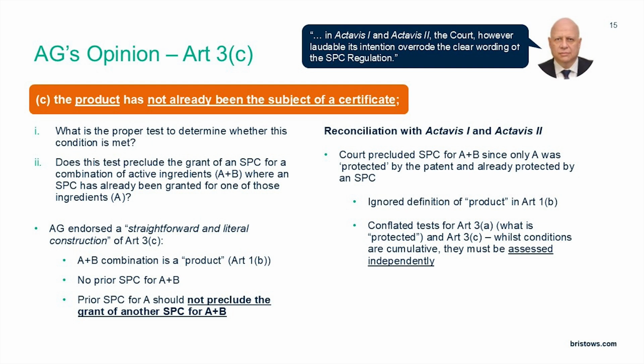In the Advocate General's opinion, those Actavis cases ignored the definition of product in Article 1b. They also conflated the condition set down in Article 3a, namely what is protected, with the requirements of Article 3c. In his opinion, whilst the conditions are cumulative, they must be assessed independently. As per the quote from the AG on the slide, however laudable their intention, the courts in the Actavis case overrode the clear wording of the SPC regulation.